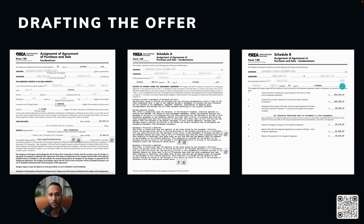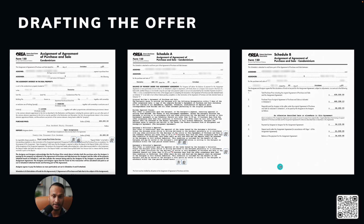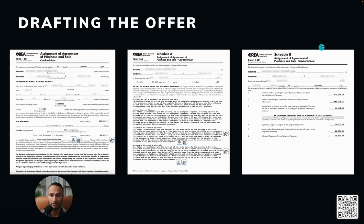And then you have what's called the Schedule B, which has the breakdown of the assignment price, the asking price, the sold price, the deposit breakdown, all of that stuff. So this is, again, very important. And this is one of the things that really separates the assignment agreement from a regular resale agreement.